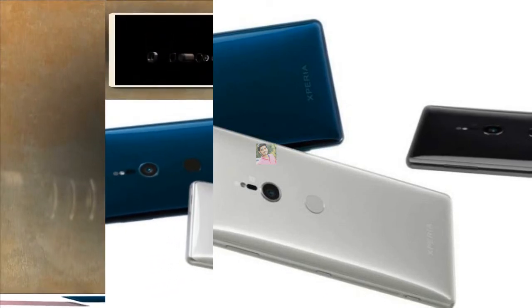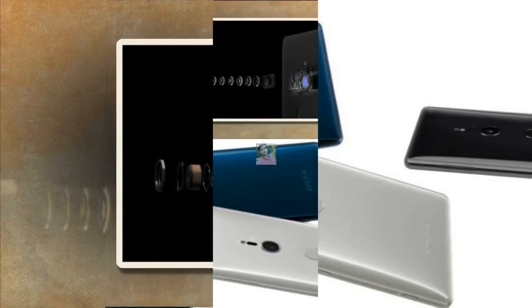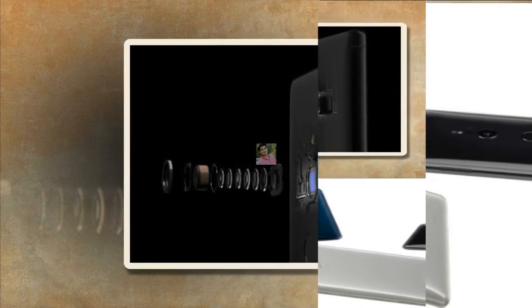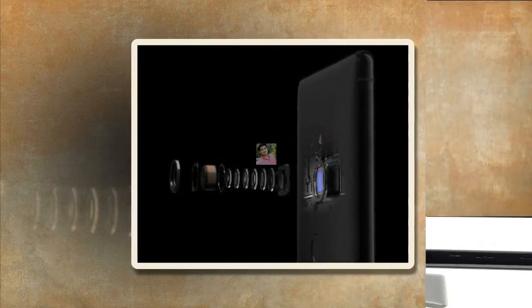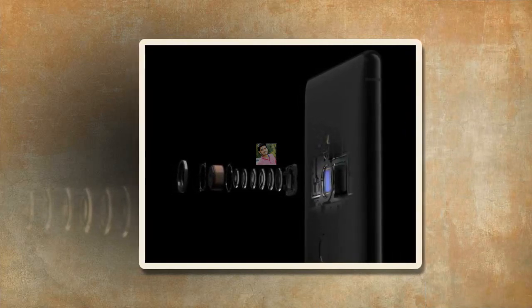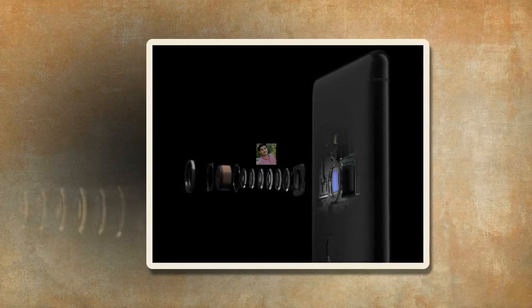One benefit of the XZ2 is the fact that you can add up to a 400 GB memory card via the microSD slot, perfect if you are likely to shoot a lot of HDR video. The iPhone has no option for extra memory, so you would have to pay more to get the 256 GB iPhone X. Software. A major difference between both phones is the software they ship with.